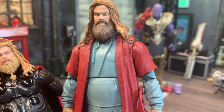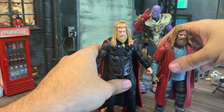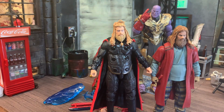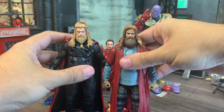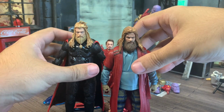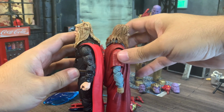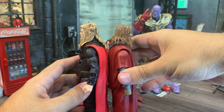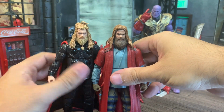So, stand them together. I'm way off center, apologies for that. Looks a little shorter, but I don't know how many inches these Asgardian boots add to his height. It's all right, it's not too bad. It's the hair, just maybe the camera angle. But it's a good figure.